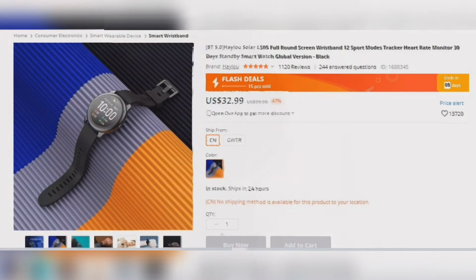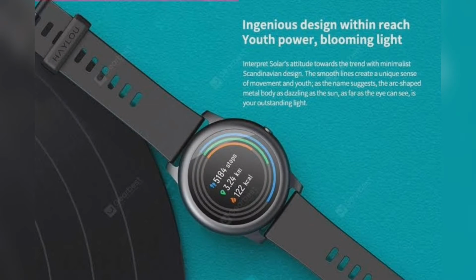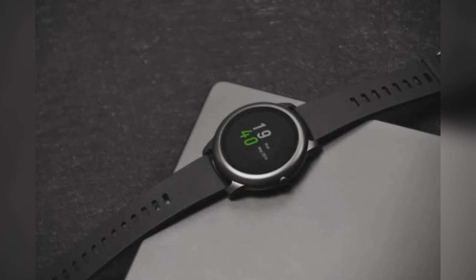It carries G-sensor, heart rate sensor for better heart rate monitoring. There's a 340 mAh battery which allows the device to work flawlessly for 15 days. It takes around 2 hours to fully charge. The smartwatch can efficiently measure heart rate, step count, activities, calorie burn and much more.